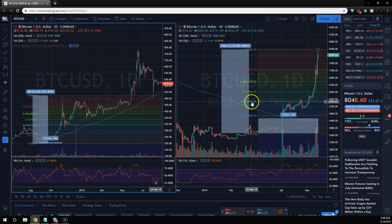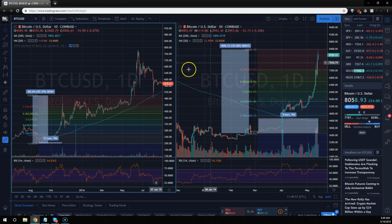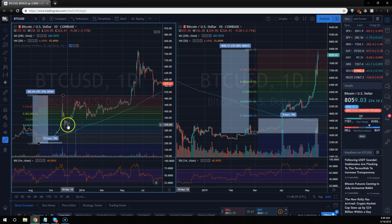What I'm saying is just be mindful if you're starting to freak out and think, oh my God, I've missed it, I'm going to go ahead and buy. That's fine, but just realize that there's a good chance it is going to come back down, and then do some consolidation, and you're going to have to probably sit on that while you go through that period, okay?